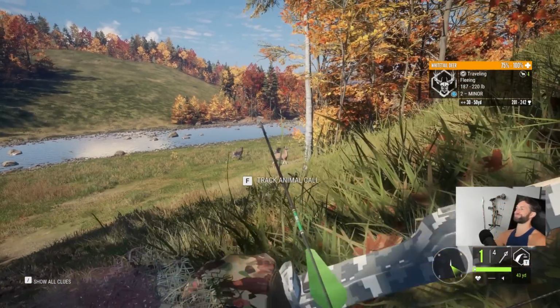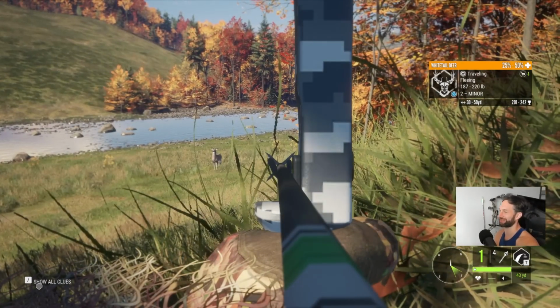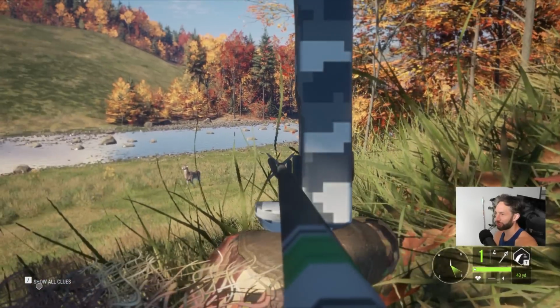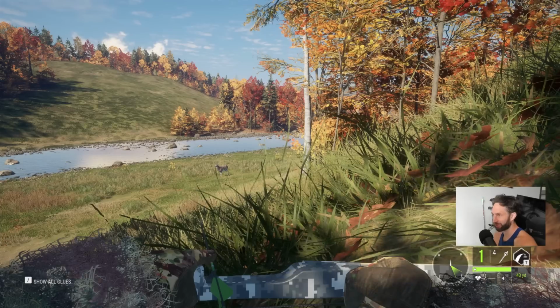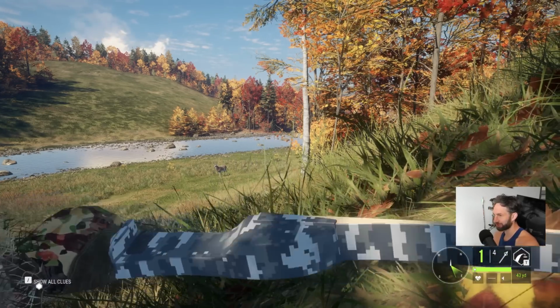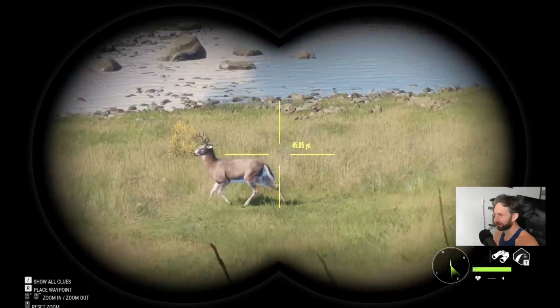Oh my god, freaking drilled him. What a shot. Did you see that? Oh, that was so perfect. Whew. We almost made a heart shot at 40 yards. He stopped for a couple seconds. We held it right on the heart and let one fly.